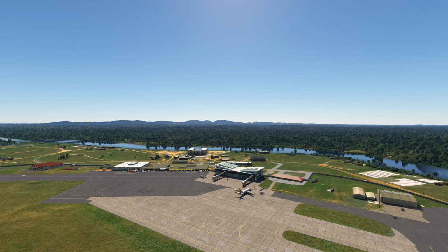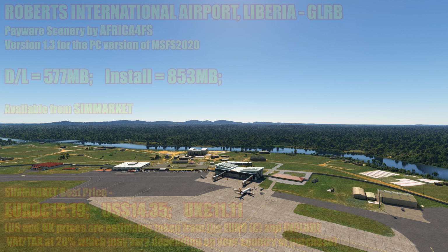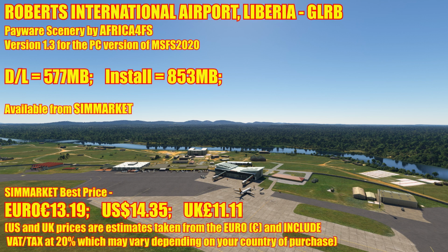A nice little airport that just caught my attention, and I thought it would be worth a look, because you know, Africa is now beginning to get quite a handful of decent airports for you guys to explore this continent well. So there you are. That's what I think. I think it's cool. It's Roberts International Airport in the state of Liberia, GLRB. It's a payware scenery by AFRICA4FS.